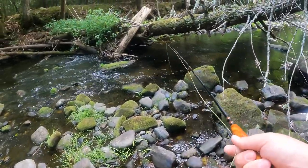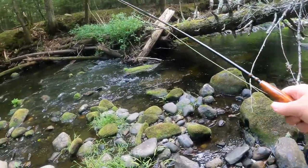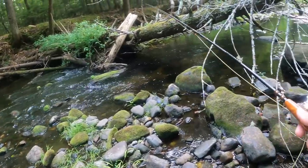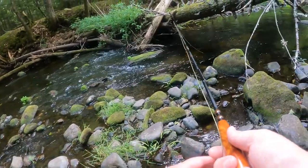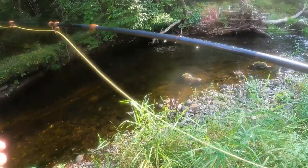This little deep pocket right here, if you guys can't tell from the video, has a few good sized ones right near the bottom, but I'm kind of pressed for time now, so I don't really think I can switch off to get some heavier flies down to them. Maybe I'll hit it up on the way back in, but now I think I'll leave this pool and head down to a couple of bigger ones downstream. All right.